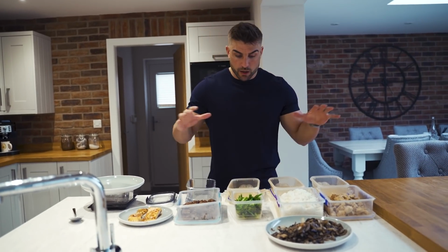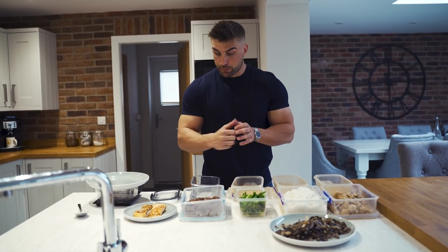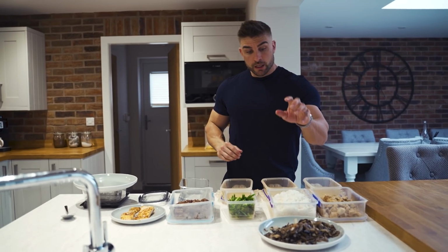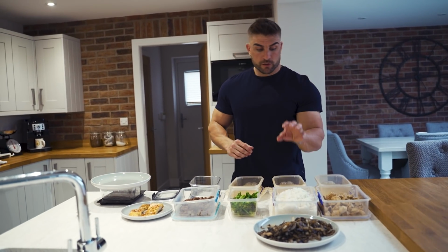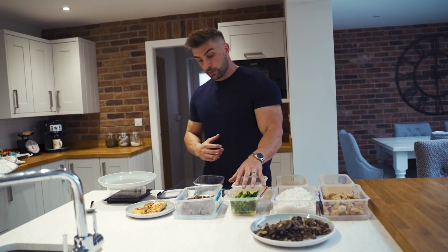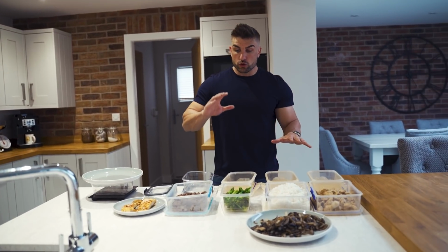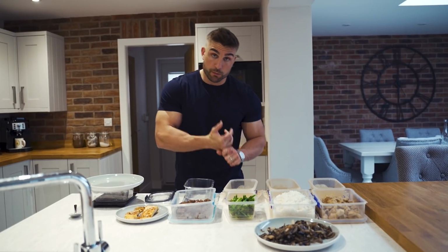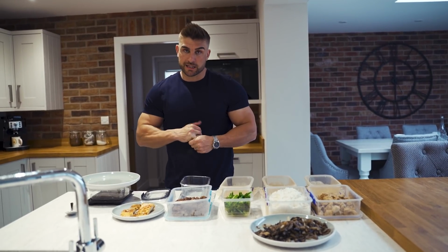Right guys, so here are my solid foods. As a breakdown, we've got the fillet steak, the salmon cooked off, the chicken breast, mushrooms and onions fried off, rice, which is my carb source, and then we've got veg. So this is going to make up 4 of my meals, and then I'm going to show you the other 2, which is my breakfast and a shake that I like to make as well.